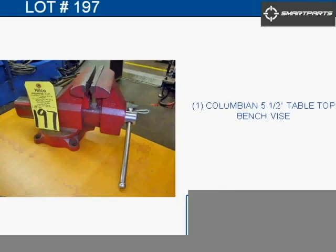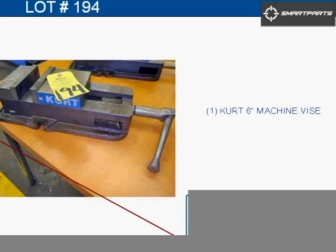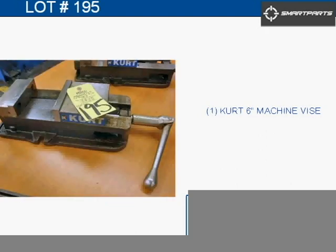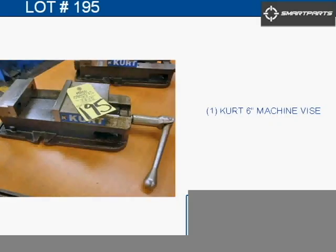I'll go 175. 175 is yours. 200 on the middle. I'm not going to get two, guys. Bill, you want all three at 175 each? No, just number 194. You got it. And your number is 1034. Would you like the other two? And the price is 175. You got them. And your number, please, is 202. Thank you.